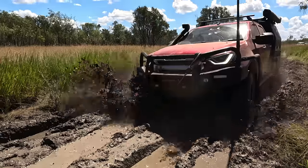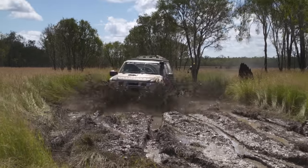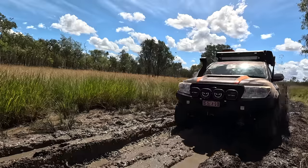Sweat in there. Soot's through, just. But the boys are going to have to give it the berries if they want to get out of this one without the winch rope. Get into it, boys. Yeah! That was a ripper. All right, boys, listen to the V8 roar.